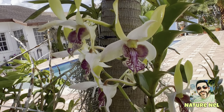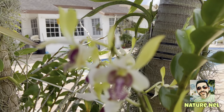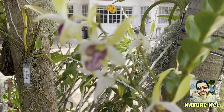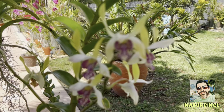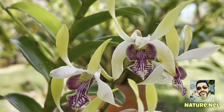No veo con el sol. I don't even know if it's focusing, because the sun is literally on my face. No sé si está enfocado o no. Let me see. There we go.